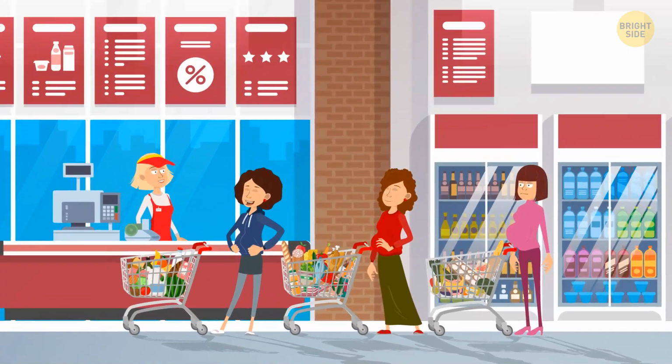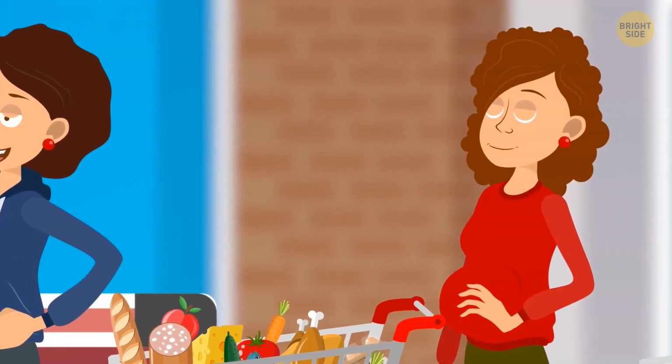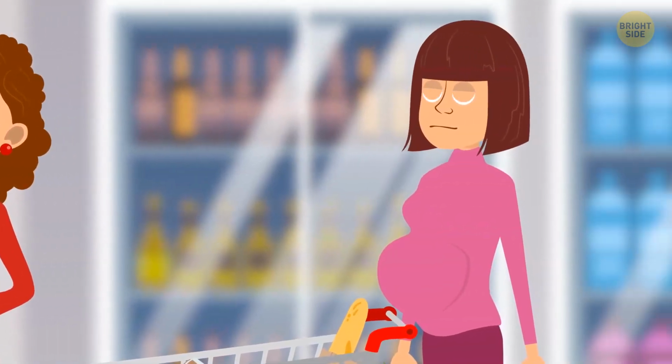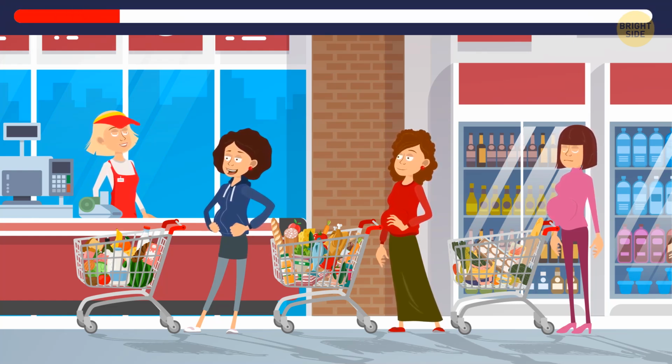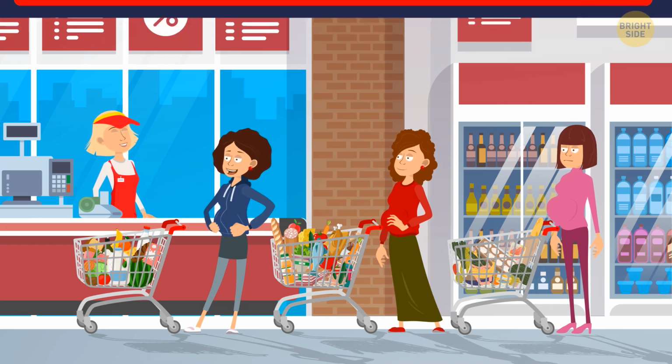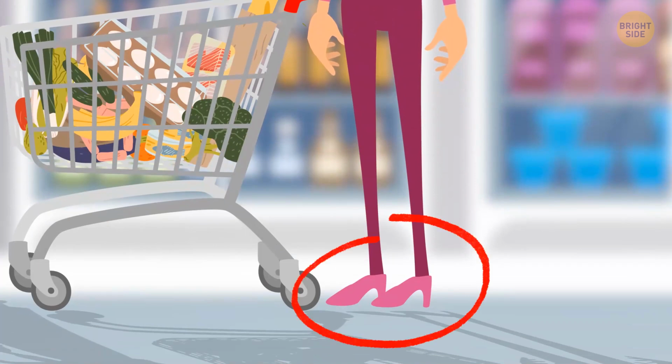These 3 women, Jessica, Mary, and Olivia, went shopping. 2 of them are pregnant, and one is just trying to steal a watermelon. Can you tell which one is hiding a watermelon? It's Olivia. She's wearing heels. It's not the kind of shoes a pregnant woman would want to wear.